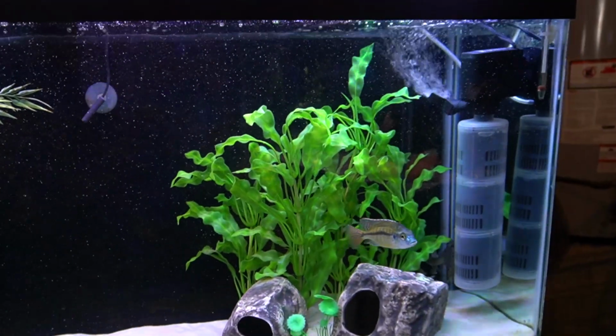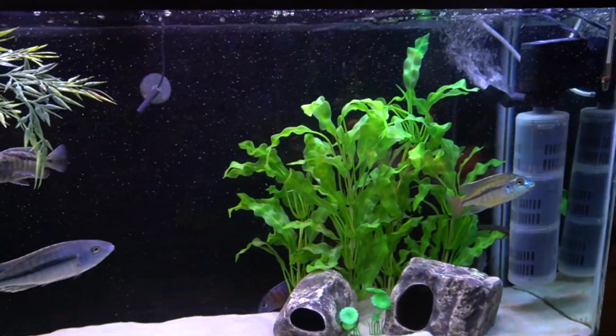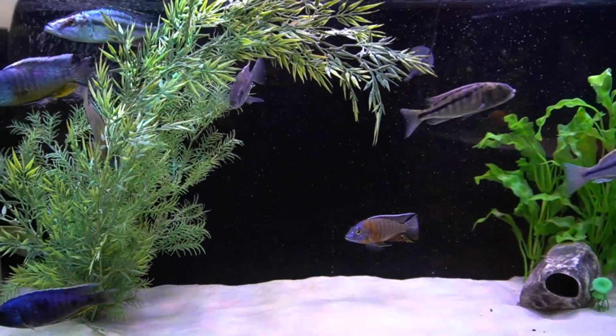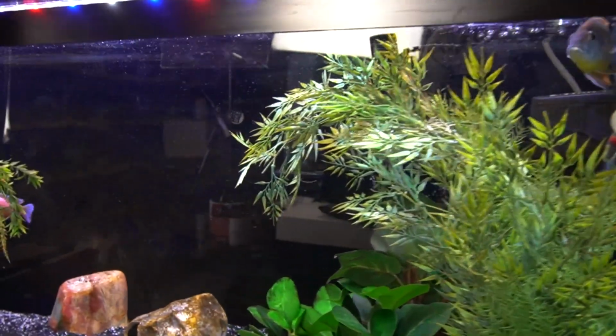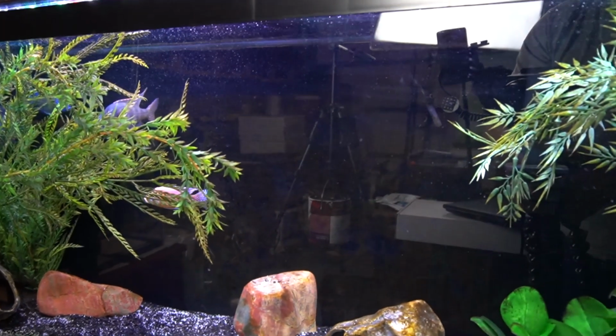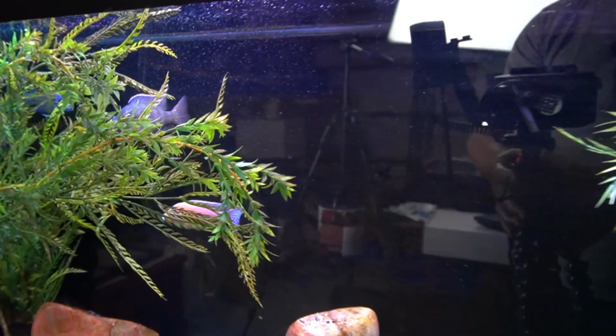And if these fish were going to be staying in here, that wouldn't be a good thing. So what's going to happen is these fish, along with the fish in this tank, are all going to go into a 210 gallon that should be here in the next 2 weeks.